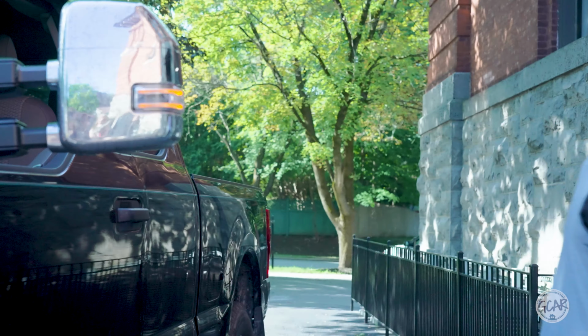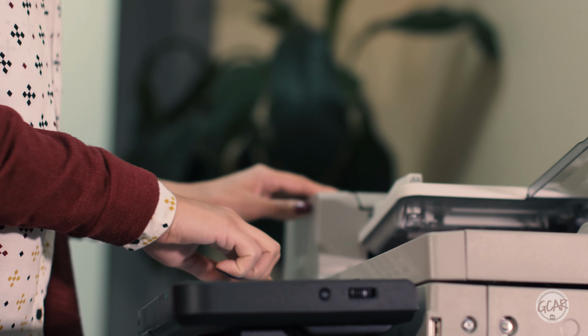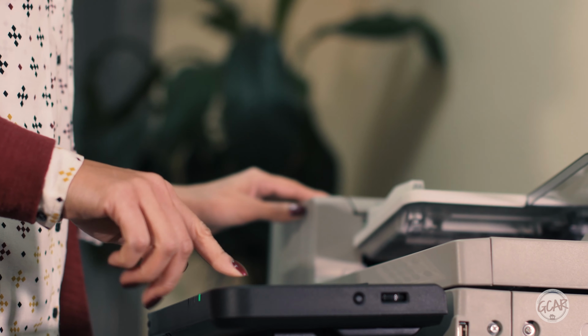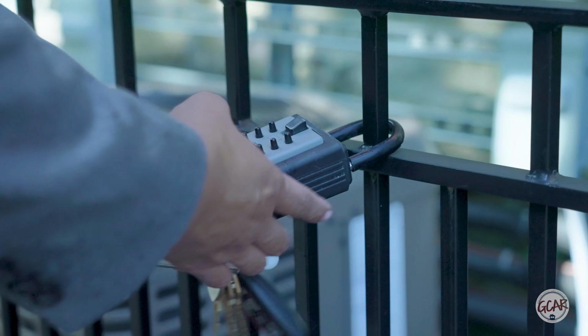If possible, have clients meet you at the office. There, you can have them meet others at your office, grab copies of their driver's license and pre-approval letter. This allows you to have a record of who your clients are. Let's move on to the next scenario.